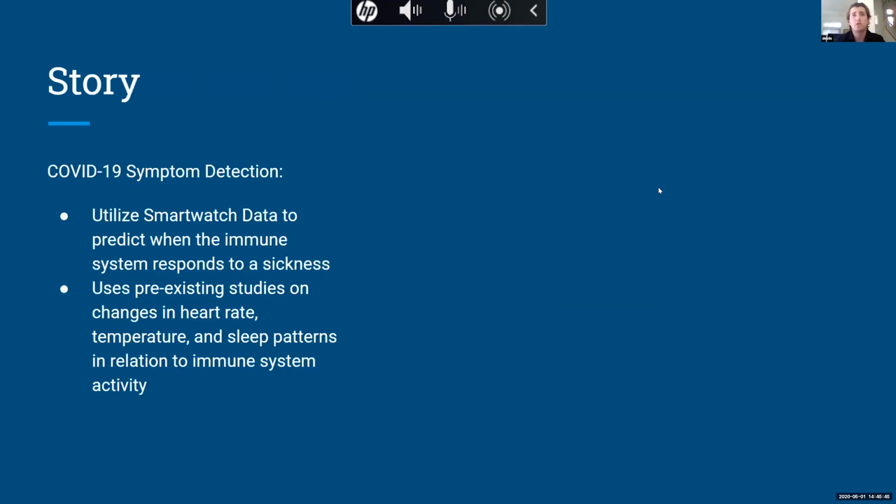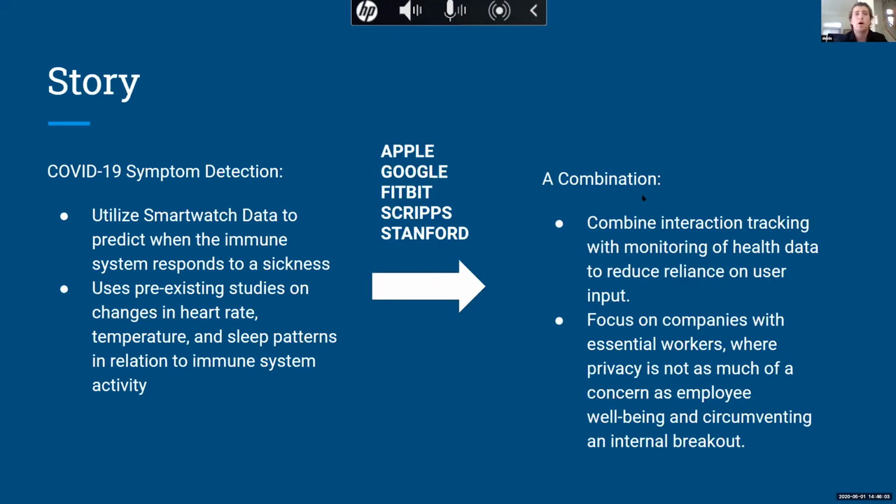That's when we looked back to our original algorithms and realized that rather than predicting heart attacks or strokes in the elderly, we could use the smartwatch data to detect an immune response based off of past studies, correlating heart rate, O2 levels, and skin temperature to an immune system response before symptoms appear. And then, as we should have expected, a few days later, Fitbit, Stanford, and Scripps came out saying they were working on the same thing.